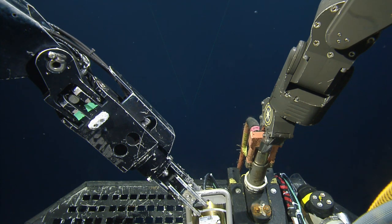Bridge nav. Can we hold position, please? Thank you. Okay, mooring is 1,000 meters above you and 250 meters from the ship. Thank you.